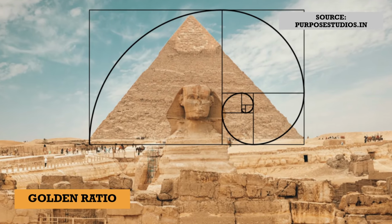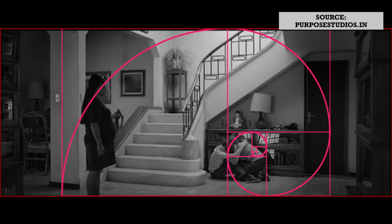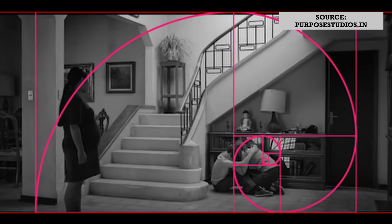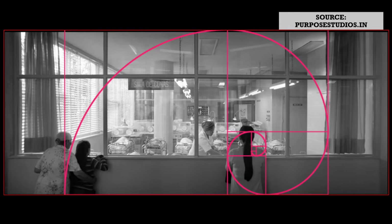Golden ratio. This concept has been around for centuries, found everywhere from nature to ancient architecture. In filmmaking, it's used to create compositions that feel balanced and natural. Imagine overlaying a spiraling curve on your frame. This spiral can guide where the viewer's eye naturally lands. It's also called Fibonacci spiral.